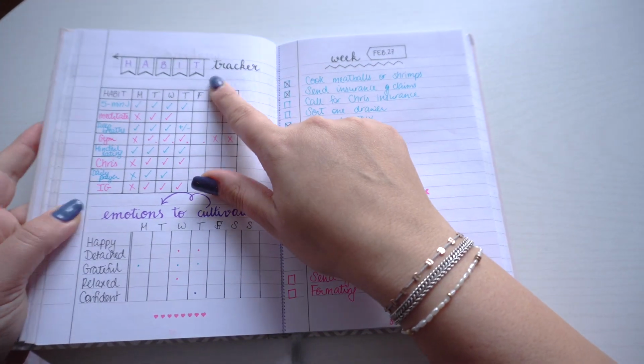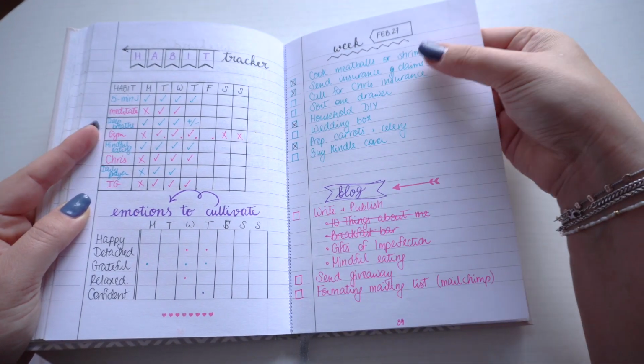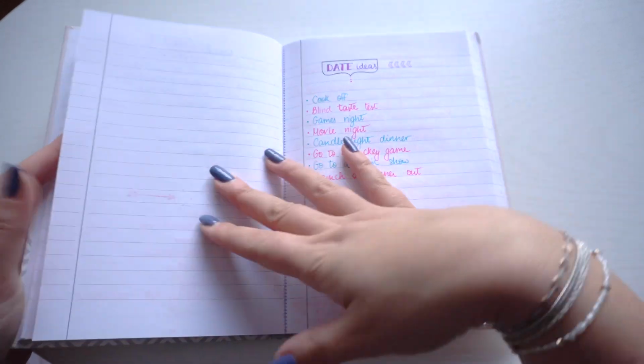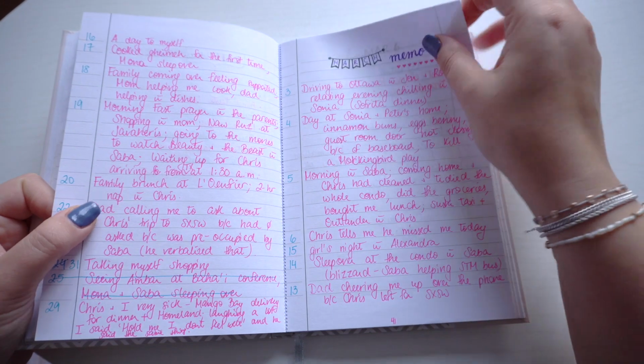Like, I'm getting a little fancy here, guys. Look at that, getting fancy with the colors. This is me using literally like 3-4 pens, nothing like I do now. Ideas of dates that I wanted to do, that failed.